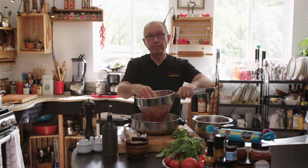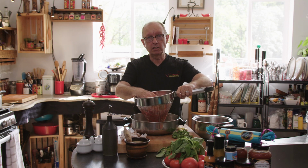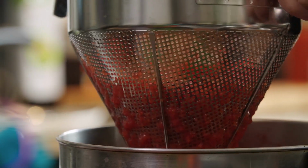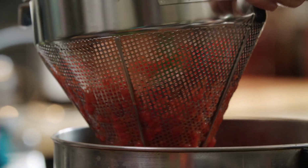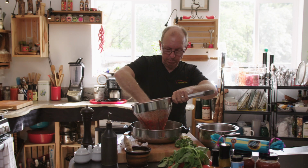So we have just taken all of the skinned tomatoes and we've broken them up into the sieve so that we can press them through the sieve. What we're doing here is getting rid of the seeds and any little bits of skin that are left over. I'm just going to break them up with my hand like this as they go through the sieve. And you can see the juice coming out the side of the sieve. That's what we want to do.